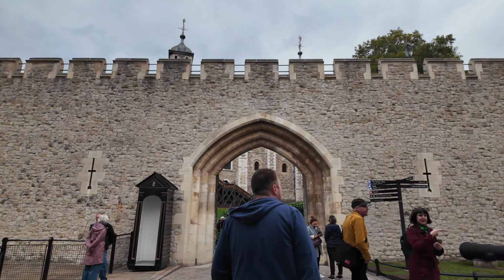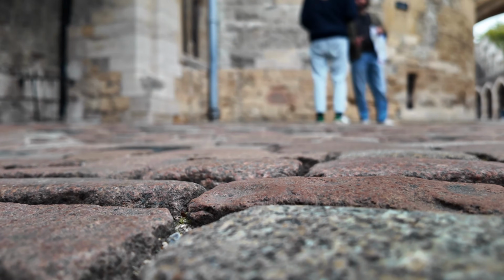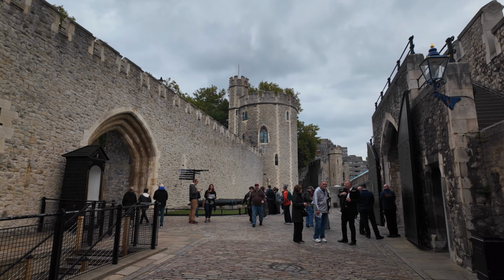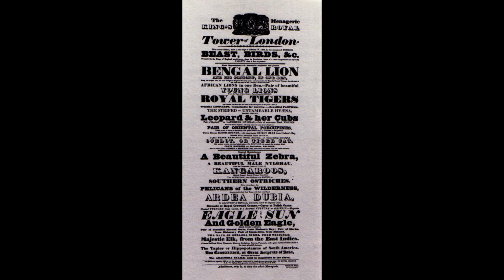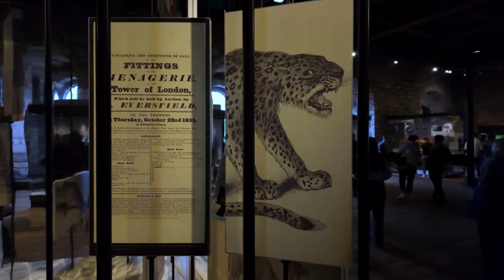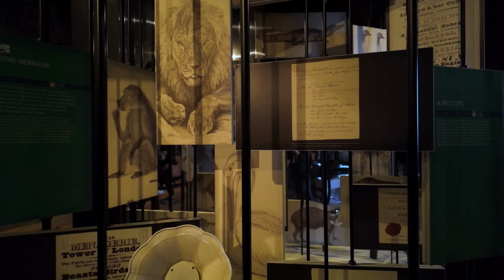Upon arriving, visitors to the tower would have been greeted with the menagerie that once existed. The first known menagerie residents arrived around the 1200s, when King John received a collection of exotic animals as royal gifts. The ravens aren't the first ones to live at the tower. There once stood a menagerie just below where I'm standing. But the menagerie wasn't just entertainment, it was a status symbol. Owning wild beasts showed the monarch's dominion over the world.